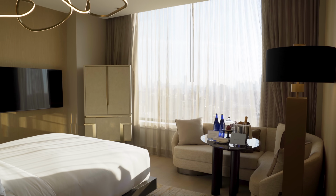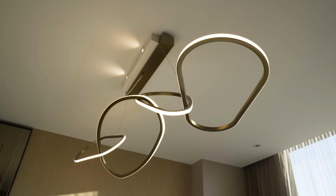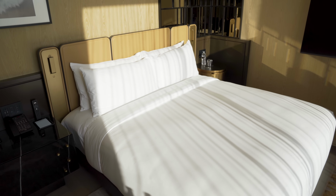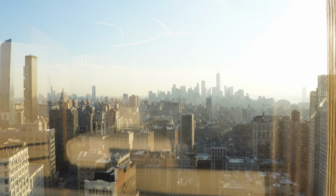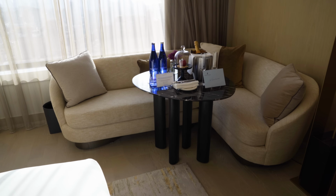Wow, so first impression, this place is absolutely gorgeous. There's so much texture, the colors, and just the feeling. It's just the epitome of luxury. The layout of this room is awesome. You've got this perfect bed over here with crisp linens. I don't think I've ever seen sheets that look so soft. The best part of this room though is definitely this view. You can just see straight down all of Manhattan. This is probably, I would say, the best hotel view in New York City. It is absolutely stunning.